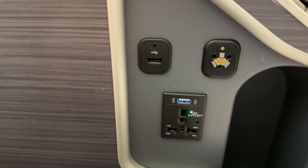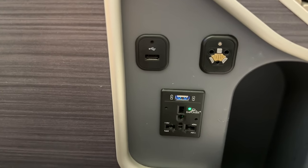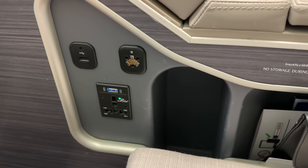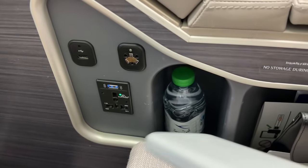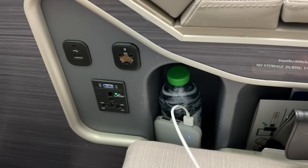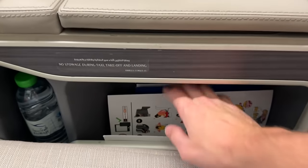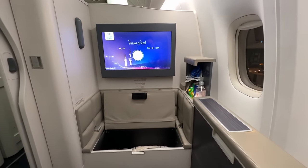First things first, you have the charging and headset jacks. You have two USB, a universal charging port, and the normal headset jack. If you do have something plugged in, there's some great storage space right next to it, which had space for a water bottle, but was extra big, so I was able to fit phones or portable charging packs there as well. The literature pocket was also next to that, including things like the safety card, the air sickness bag, and the headset that came with the seat.